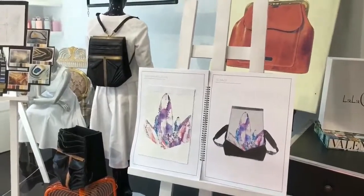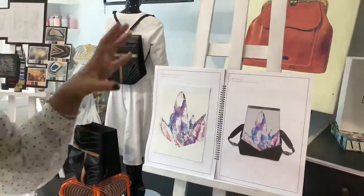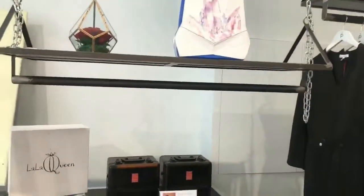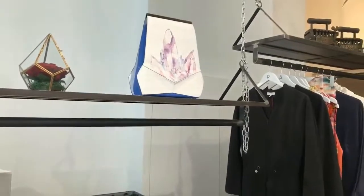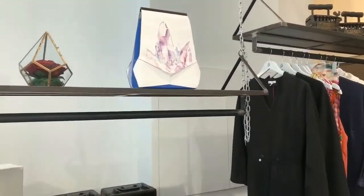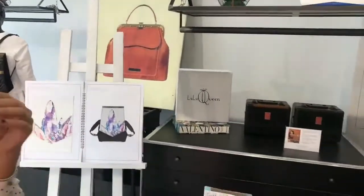So we made different pieces. Each piece has a different color. So for instance, this comes in blue. The side of it comes in blue, like titan blue. It brings a nice contrast to the colors of the crystals. And there's another piece that's in lilac.